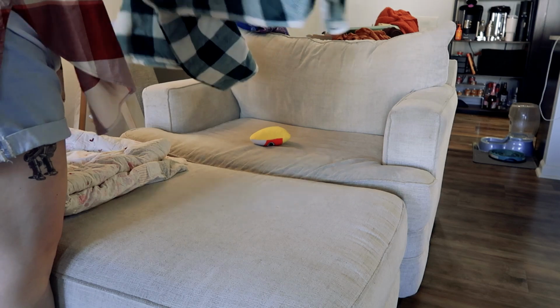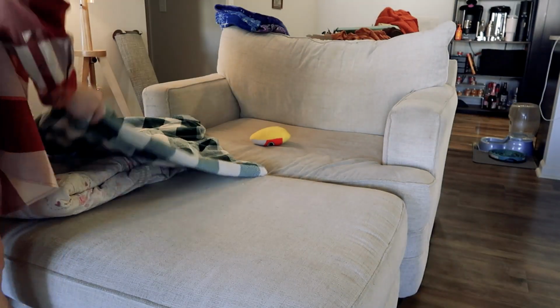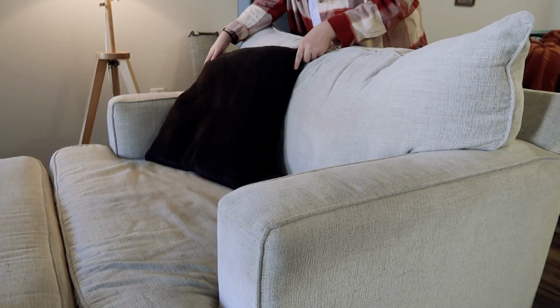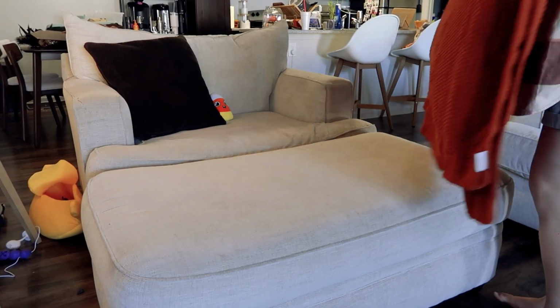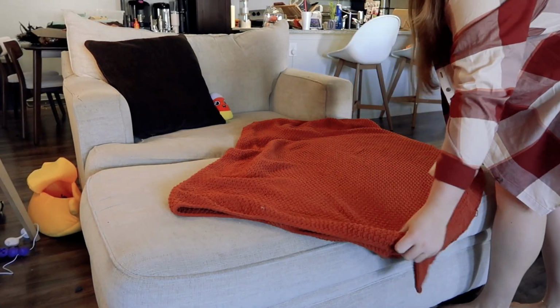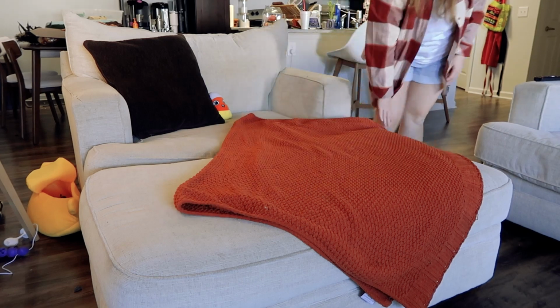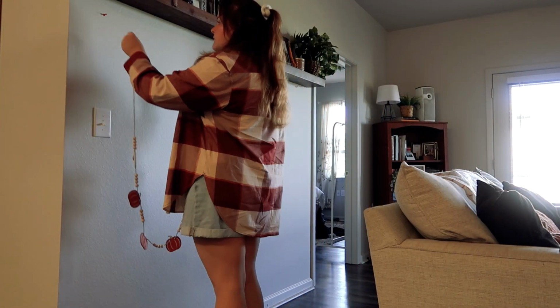Moving over to the ottoman, I got rid of the other blankets that we kept there. We're a very heavy blanket family, so we always have a ton of blankets out and about. But I replaced them and of course made sure that Luca's candy corn toy was nice and safe since this is where he tends to sit. And I replaced the blankets that were here previously with this orange knit blanket that I believe I also got from Target, but I got it a few years ago, so I can't remember.